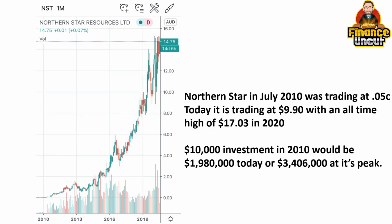When you do find these explorers, they really give a punch to your portfolio. And as you can see, $10,000 investment. So if you've got $200,000, $300,000, $400,000 as your investment portfolio, putting $5,000 or $10,000 in some explorers, I don't think is too much.